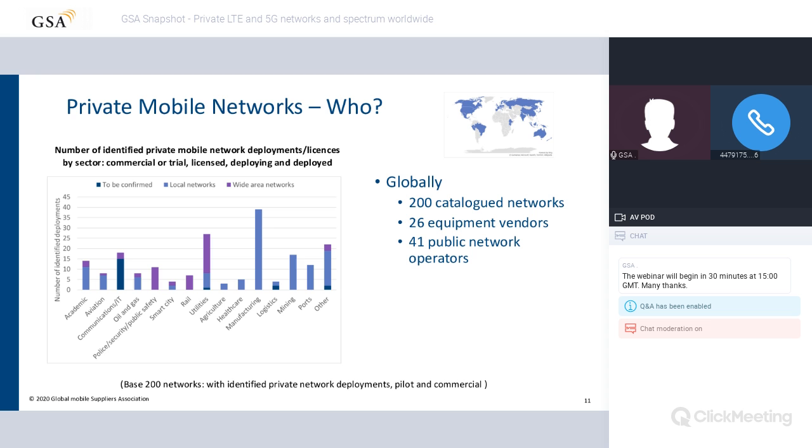So who's deploying private mobile networks? GSA is tracking on an ongoing basis the types of organizations gaining licenses for deployment or who have actively started deploying private mobile networks. And the chart here shows the data that we have for organizations globally. GSA's data suggests that manufacturing is an early adopter of private mobile networks. We've identified nearly 40 companies holding licenses or involved in known pilots or deployments. Utilities follow second, followed by organizations in the communications IT market, and then mining.